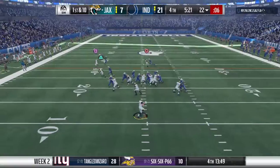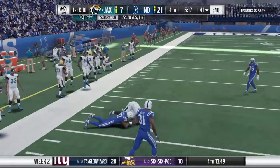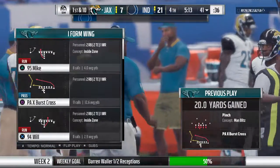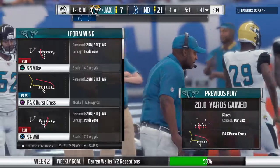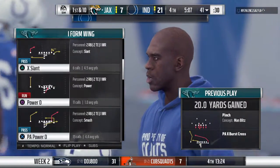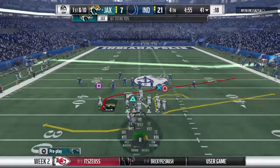They go back to the air here after the INT on the last drive. And he finds a man on the crossing route. And he's brought down after a good gain. A good pickup there of 20 yards. Offense comes to the line now, 1st and 10.